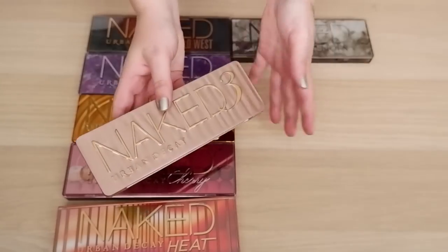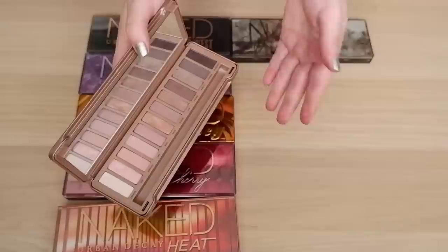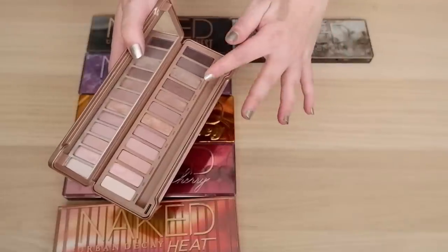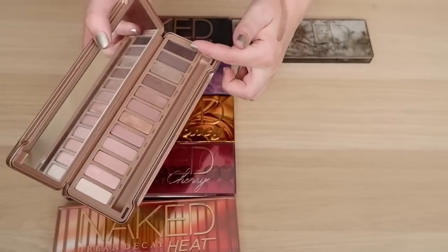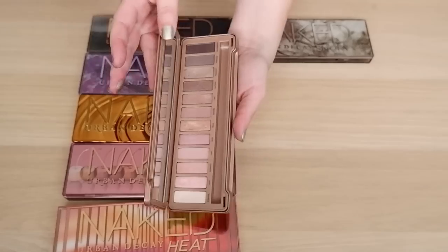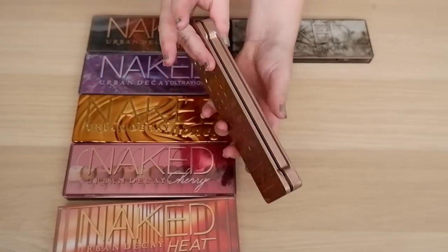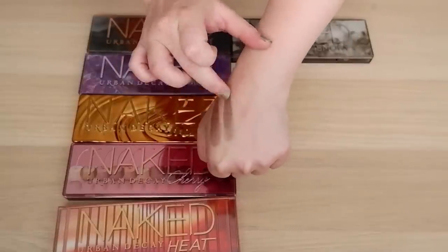Then the Naked 3 is that other palette of which I said, well, if it's discontinued or I hit pan, I'm going to buy myself a backup. I really like Mugshot in here. Again, I really like this half of the palette more so than that half. I just really like these shades, they're just super flattering on my fair skin. For me, it's just a perfect everyday palette, for sure.